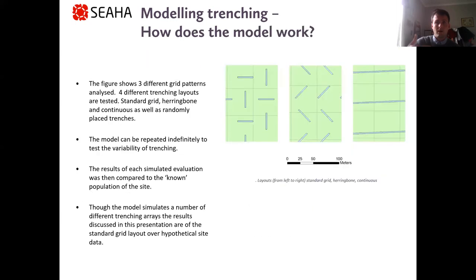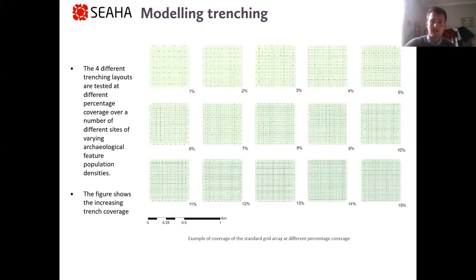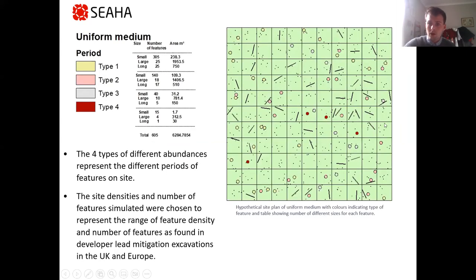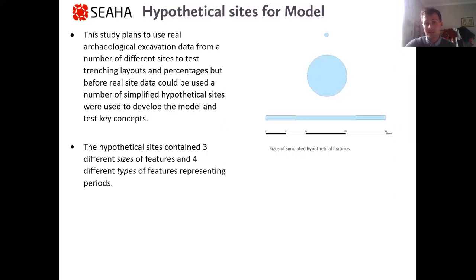But what I'm able to do with this hypothetical site is trench over these different coverages. Here's a grid layout at 1 to 15%. And then see the known population of the site. So we have the whole site, and we can see what we're potentially missing. So as I said earlier, the site was divided up into long to represent ditches, large to represent buildings, and small to represent pit, post-hole features, more discrete features like hearths.